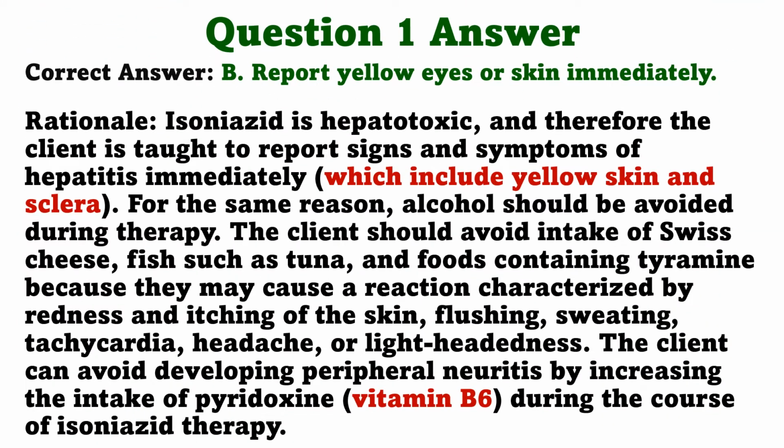The correct answer is B. Report yellow eyes or skin immediately. Rationale: isoniazid is hepatotoxic, and therefore the client is taught to report signs and symptoms of hepatitis immediately. For the same reason, alcohol should be avoided during therapy.